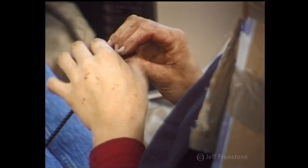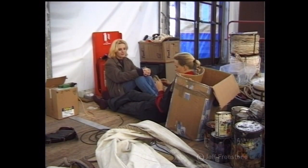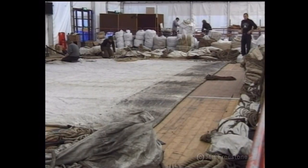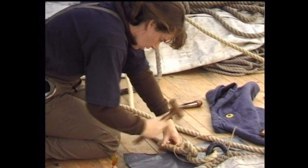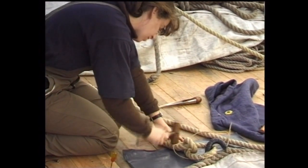Not all the ropes to be spliced are big ones. With the sail loft a hive of activity, here Tanya is, in the words of Tina, bashing the hell out of it.